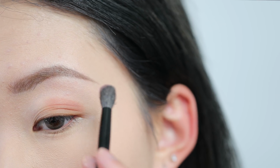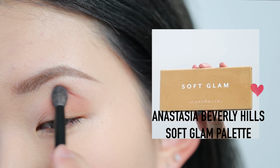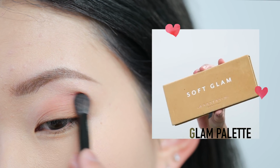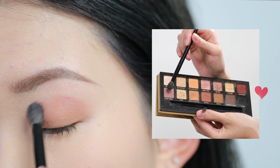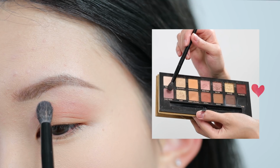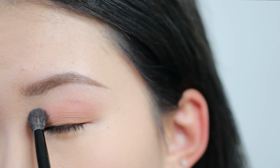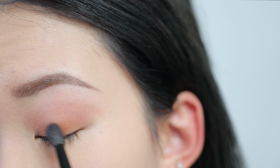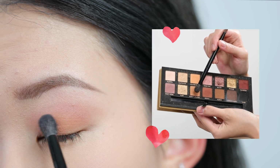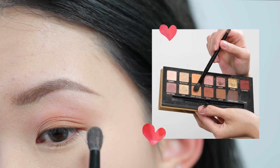Going into the eyes, I'm using the Anastasia Beverly Hills Soft Glam palette for my eyeshadows. The first color I'm going for is a mauve pink. It's Dusty Rose, and I'm using a fluffy brush to apply it all over my eyelids and my crease. Then I'm gonna take this muted orange color, it's called Burnt Orange. I'm placing it with the same brush on the center of my lid.